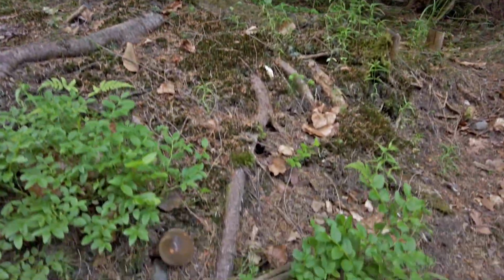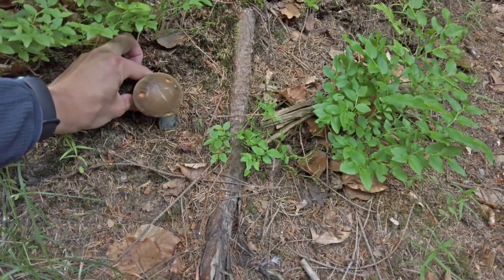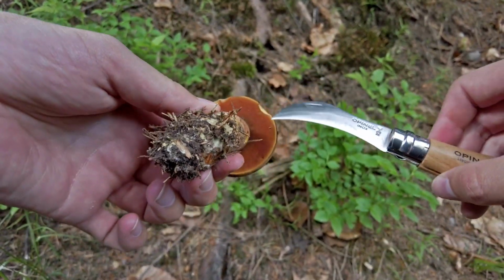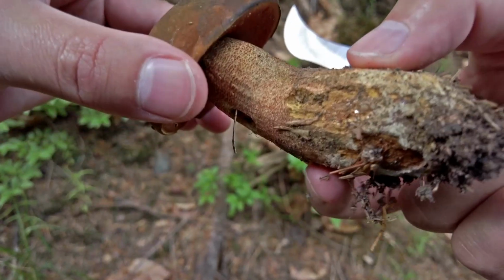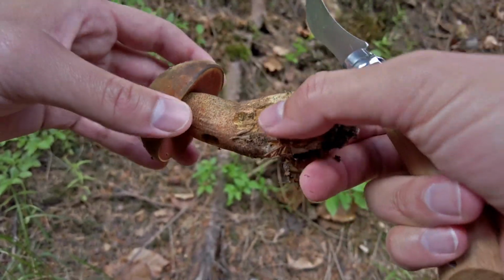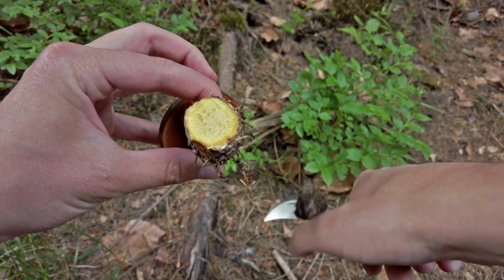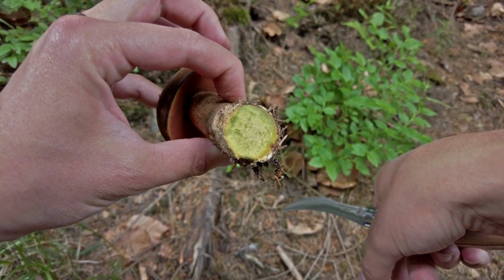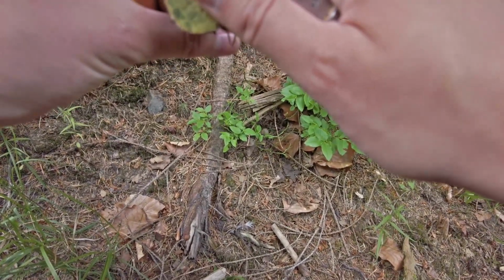So it's time to pick it and clean it. You can see the head is red color from the bottom. The stem doesn't have reticulation. It has some red flakes. When you cut it, it's yellow at first, but then it's turning blue. And this mushroom is edible after being cooked well.